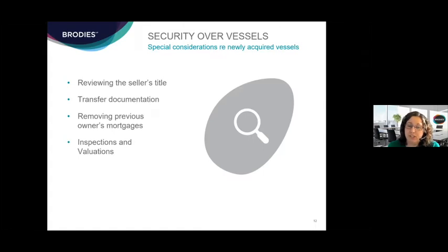In relation to newly acquired vessels, it's a similar issue, because if the vessel is not owned by the borrower at the point that the loan is being made available, then we have to be really careful about making sure that that's fine. So we have to review the seller's title. We'll also have to review transfer documentation.